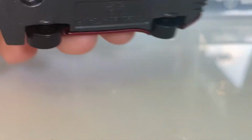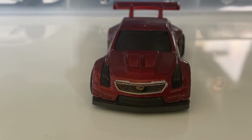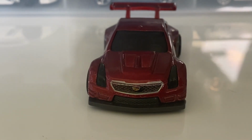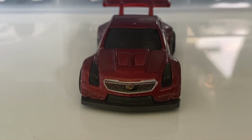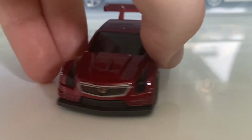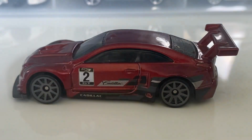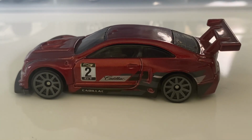This is almost a very dark grey, but it's closer to black than the previous car I reviewed, which is the C8R. If you haven't seen that video, make sure to check that one out. Shameless plug there. Anyways, moving on to the side here. This is the same as the previous, so I'm not going to bore you. It also does have an exhaust there, as you can see.